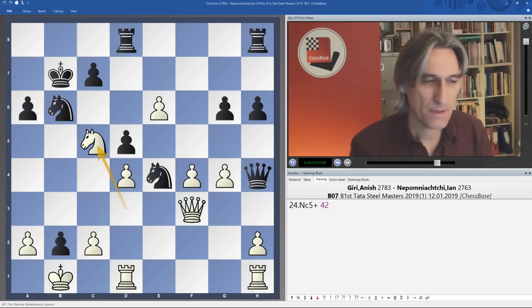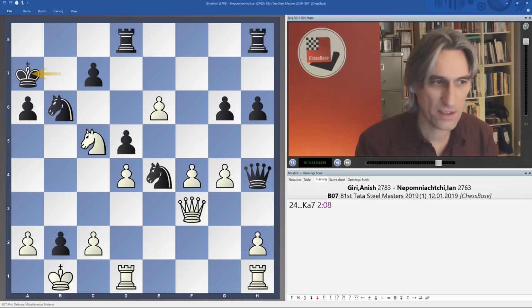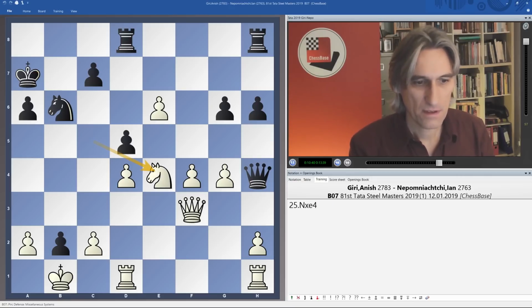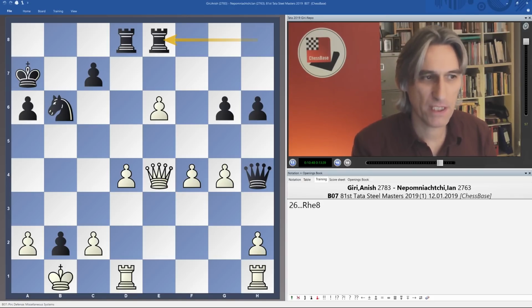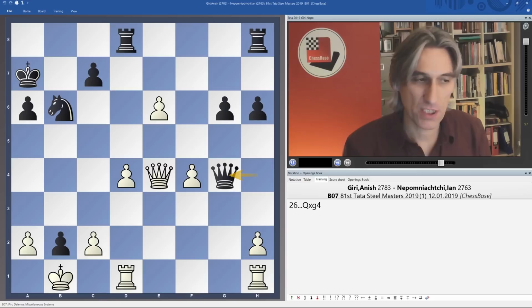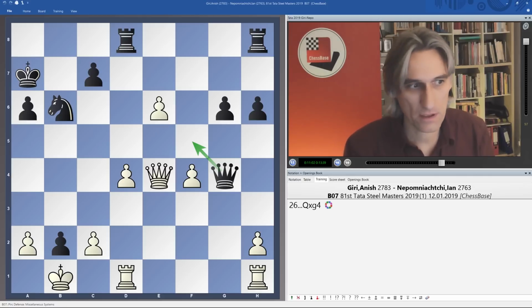Knight c5 came. Now we don't want to take straight away because that will open up, whoops, off the exchange, that will open up the d file. So the king just stepped to the side. Now if knight takes knight, looks a little bit worrying for black, but this is probably okay after rook e8. Black is well coordinated. Might be possible just to take that pawn as well. Maybe that's even better, and then you can always offer an exchange of queens with queen f5.